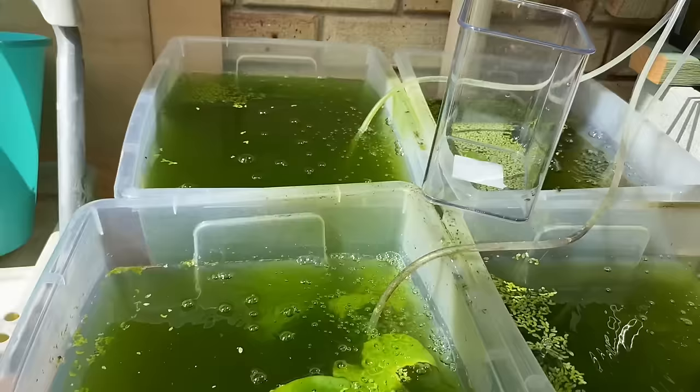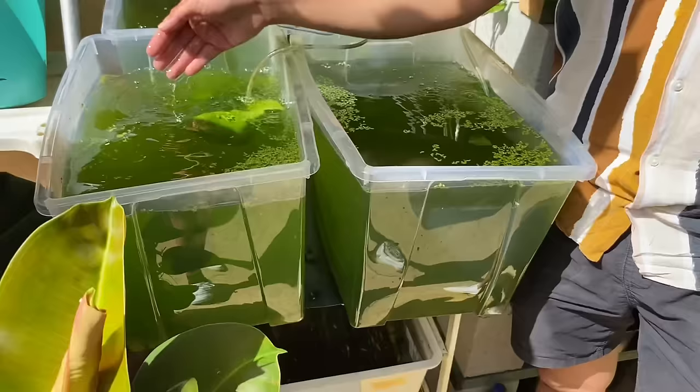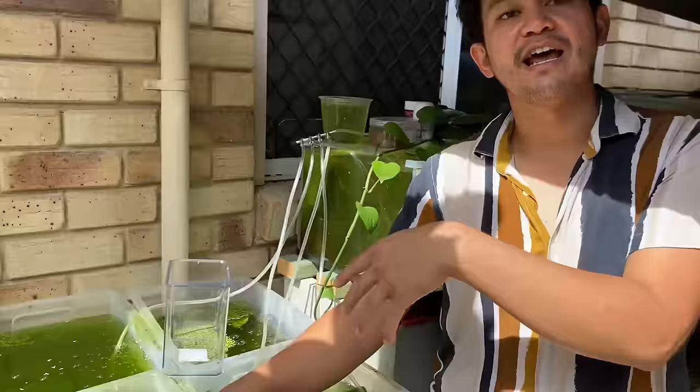So do they eat whatever's growing in the green water, or do you still feed them? I feed them, but the green water is pretty good for the fry. So how do you make the water go green? Basically, you just leave it in the sun. But don't forget, if you leave it only in the sun, nothing is going to happen. They need to have food, in this case the guppy food. So you just feed it, pretty much that?